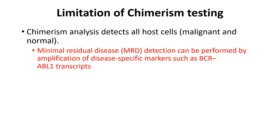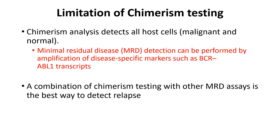What are the limitations of chimerism testing? I already mentioned that chimerism cannot distinguish between host cells and malignant cells, and you need another test called minimal residual disease, which can be done by PCR that detects certain markers present in the cancer cells. So a combination of chimerism testing with a minimal residual disease assay is the best way to detect relapse. And again, there is the purity of your cell subset isolation.